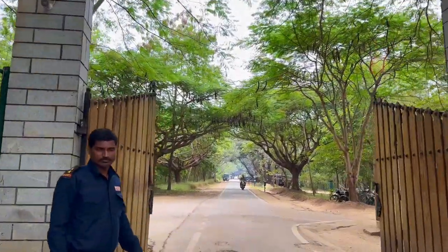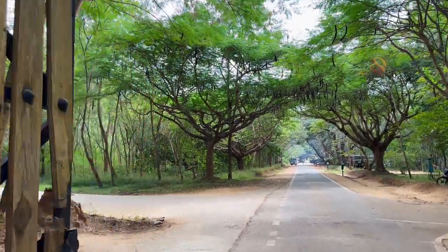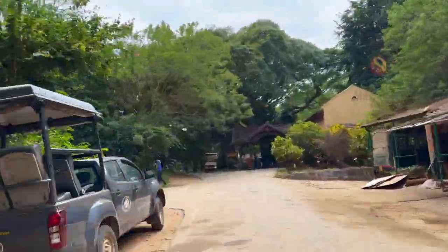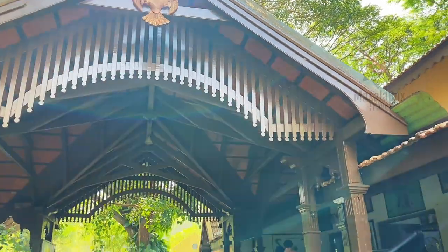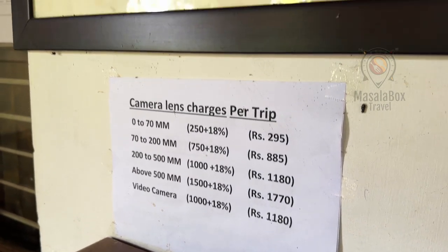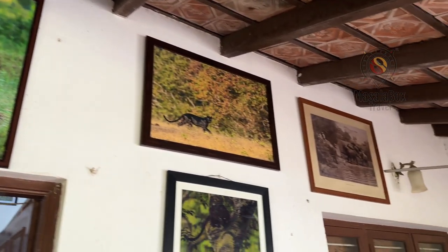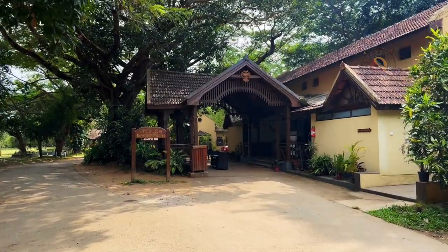Guessed right, we are at Kabini River Lodge by Jungle Lodges and Resorts. The best thing about staying here, in short I will be calling it JLR, is that they take care of your safari and forest entry fees. But if you have a lens, depending upon the mm, the price is going to vary for entry into the forest. Otherwise, these lodges take care of your food, stay and safari.